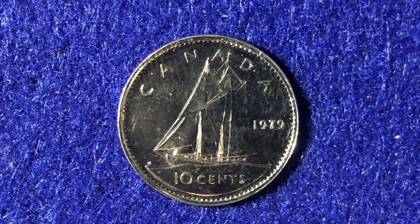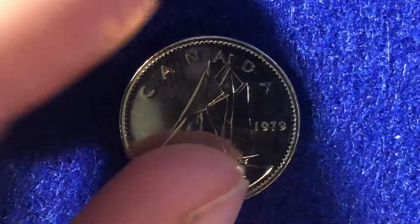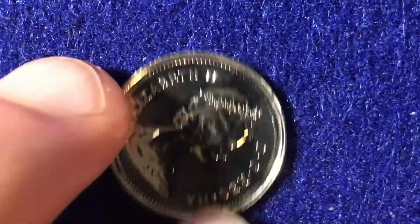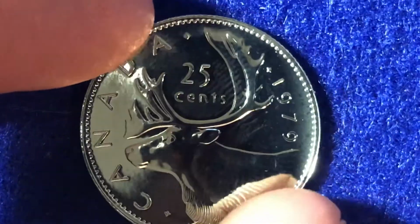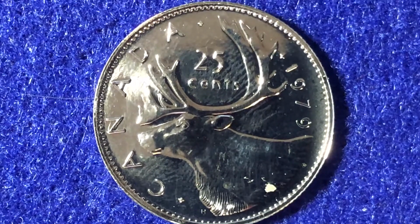So hundreds of millions for all of these that were made. Now, this metal content is nickel. It's got a weight of 2.07 grams. Flip it over, we just see the same portrait of Queen Elizabeth II. All right, up is the quarter. Very nice looking. Quarter right here on the reverse side of it.